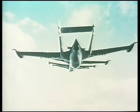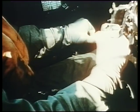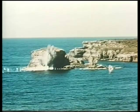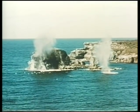Today, the mission is to blast a simulated enemy position on the coast with rockets and cannons. In they go. It's stick forward, full throttle, fire. Fired from 1,500 feet in batches of 8, the rockets are right on target.